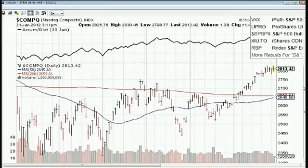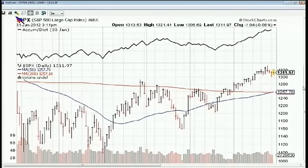And the S&P 500 is down a meager 1 point to 1306. So yeah, I'm kind of looking at the monthly charts here of the major averages, and they're looking pretty bullish to me. All right, checking crude oil, down 0.3% to $98.48 a barrel.